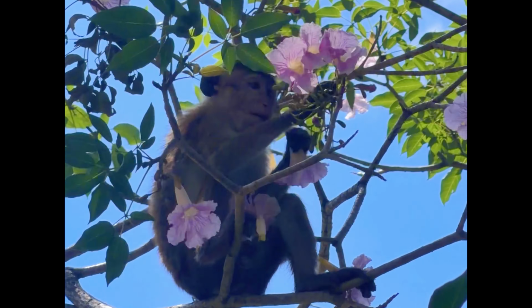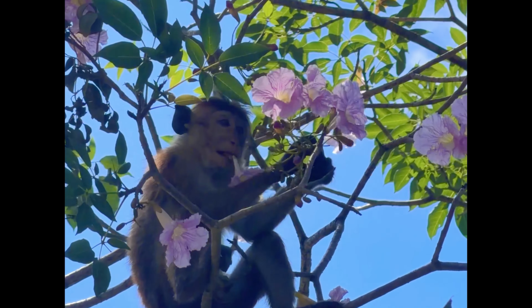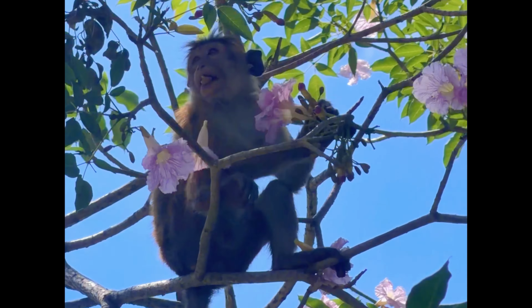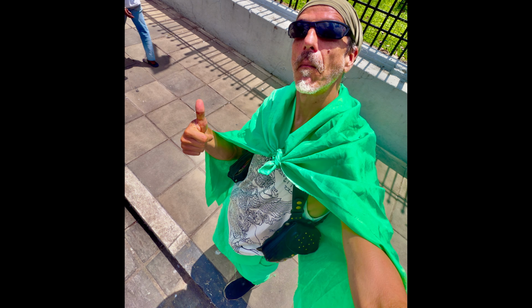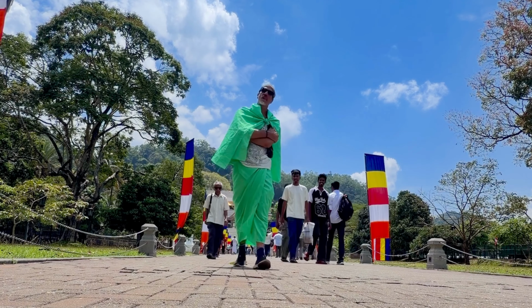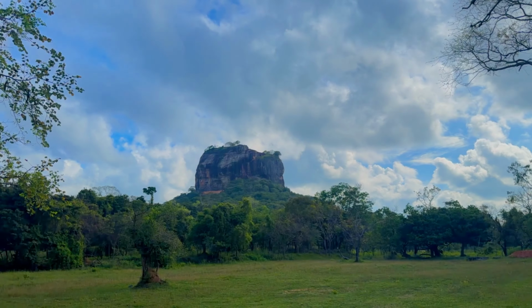In the trees just above the vendors, though, there was this cute little monkey who seemed to be enjoying the flowers more for a tasty snack. However, my fortunes soon changed when a local vendor offered me this very tastefully colored fabric to wear. But to be honest, the tooth didn't really live up to the hype.